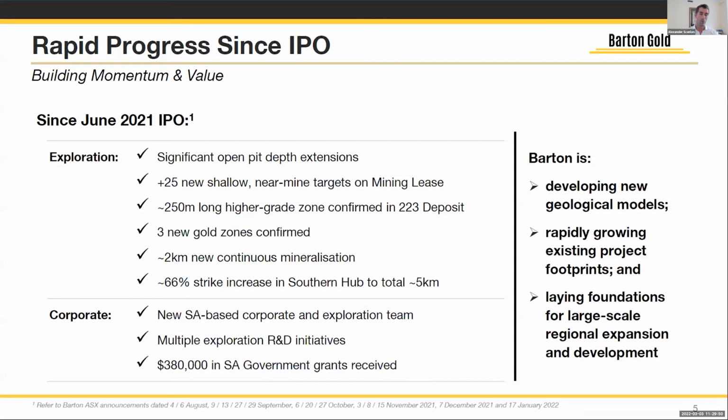On the corporate side, we've also really been building up our South Australian-based corporate and exploration teams. We're undertaking multiple exploration and R&D initiatives, some of which are co-funded by the South Australian government, and we have received about $380,000 in grants from the South Australian government. So really, we're developing a new geological base for the region. We're rapidly growing those footprints, and we're basically laying the foundations for large-scale development in the medium term.